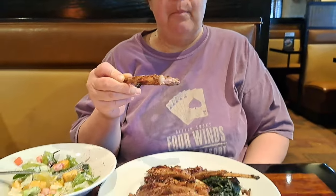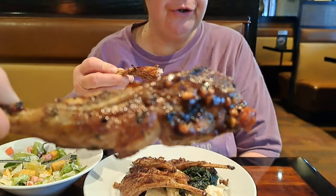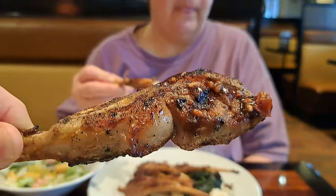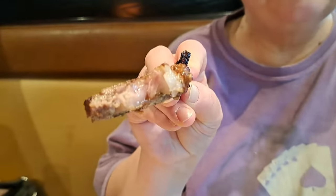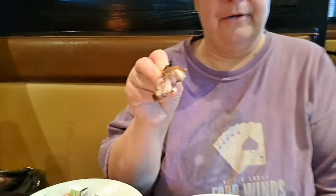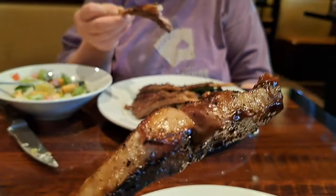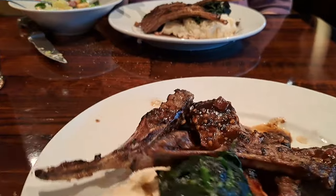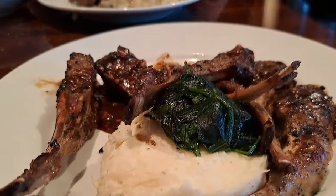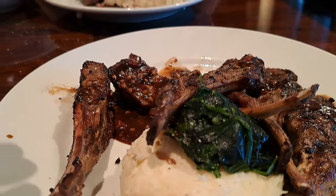You'll like them. Like I'm saying, look at that. It's seasoned on the outside. And let me get a look on the inside of that for you. There you go. Nice and tender on there. It's done medium. They recommend medium as the best way to prepare this. And it also comes with a bed of mashed potatoes, and that's garnished with some spinach. So we got more spinach in our life.